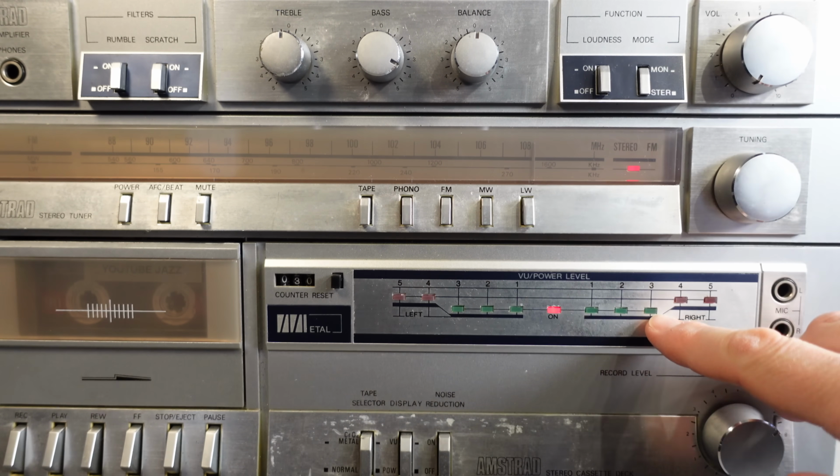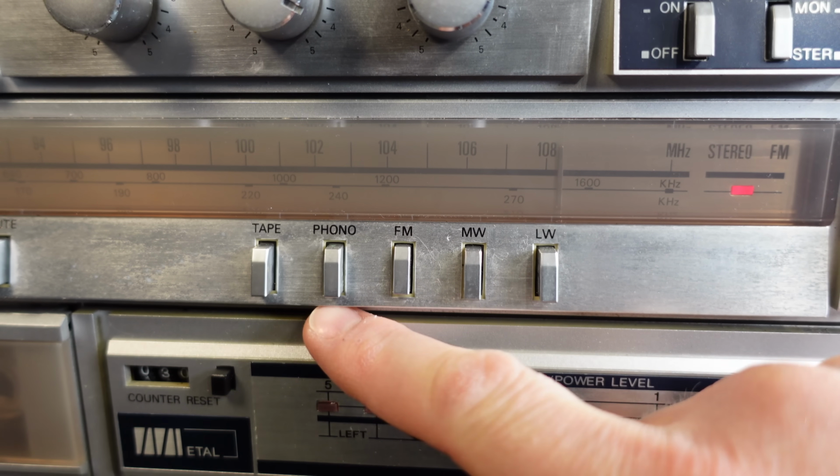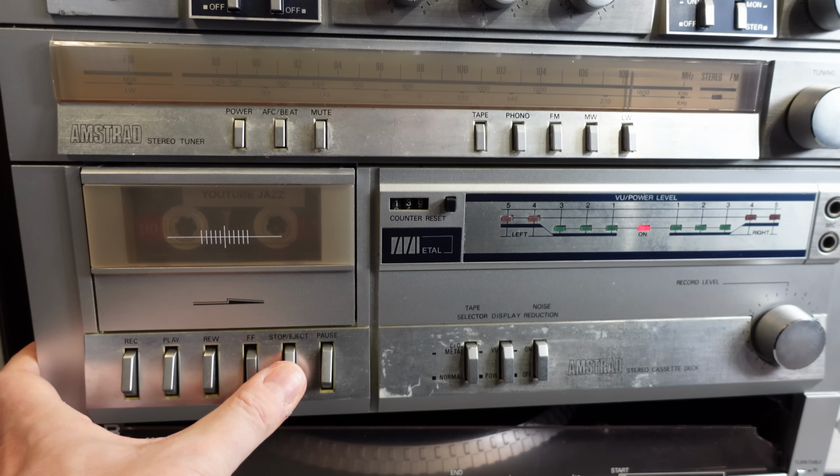Well, the LEDs are flashing there, the radio's tuning in fine. You can see the source selectors here. We've got the 3 radio bands and then the record player and the tape deck, so let's go on to that. Yeah, I'm getting nothing out of this cassette mechanism at all.